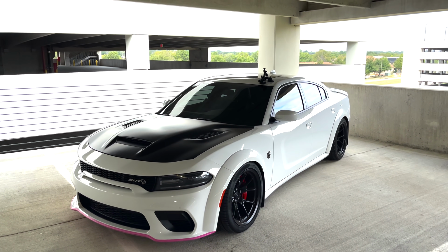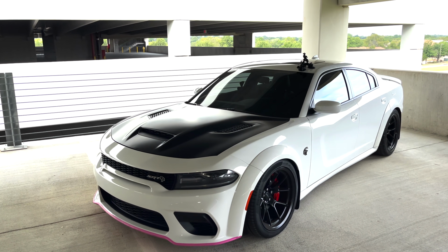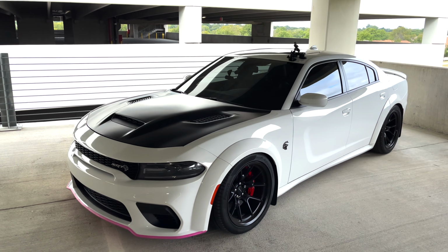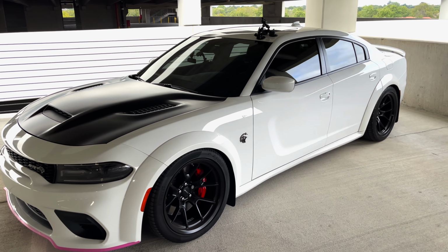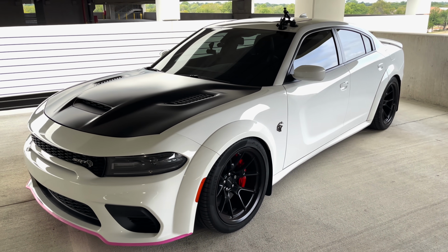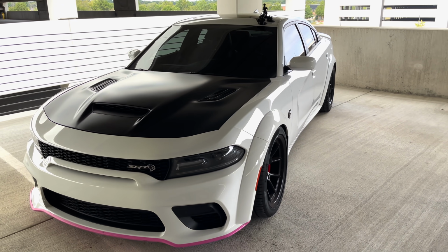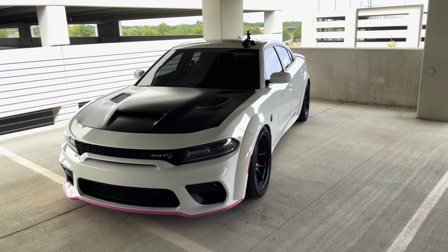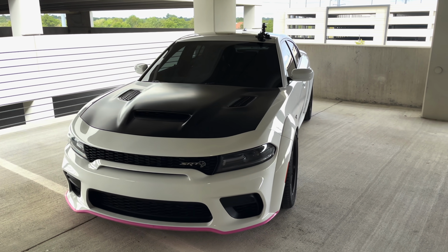My car really doesn't need an introduction, but I'm going to give it an introduction anyway. So this is the 2021 Redeye Charger wide body Hellcat. It comes with a 6.2 supercharged V8 engine. It's an 8-speed with 797 horsepower and 707 torque. It's actually the most powerful and fastest sedan in the world, apparently. Lucky me. Not to mention, it comes with a top speed of 203 miles per hour.